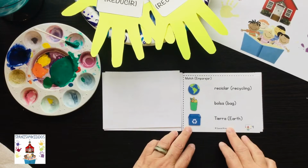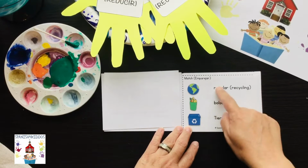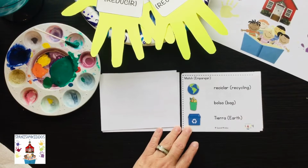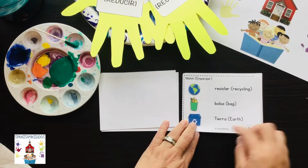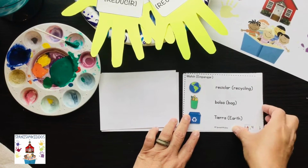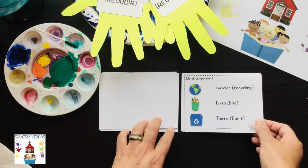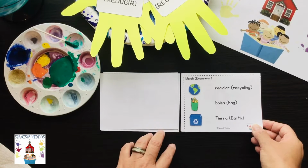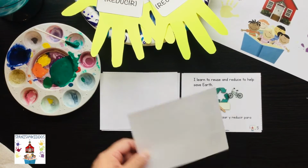And then here you have a little matching that you can do. Bolsa, reciclar, tierra. So recycling, bag, earth. You can do it this way, or you can laminate this and then use it many times. That's a great thing to do as well. I also want to mention that all the activities with these cute mini books for the holidays or any special events also include an answer key.